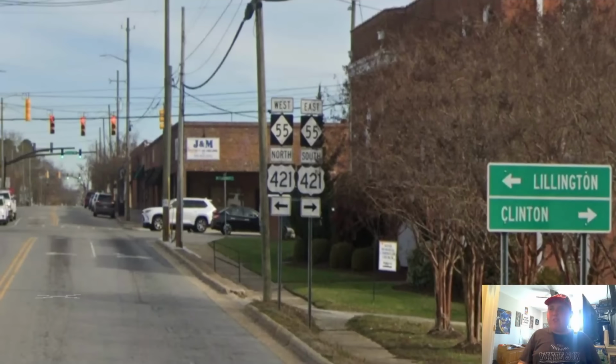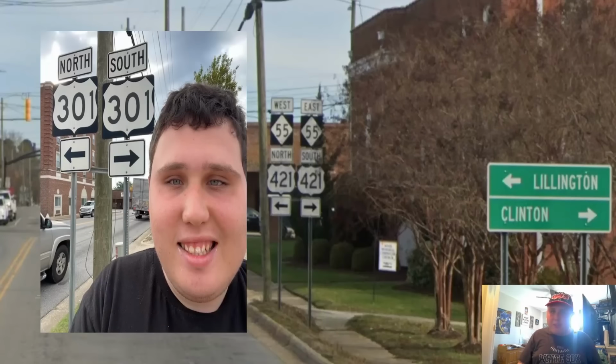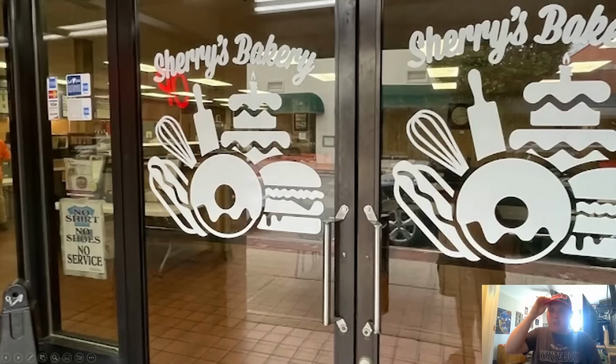Here in Dunn, we meet with North Carolina 55 and US Highway 421 as they're getting signed for Willington and Clinton. And I've actually been at this intersection before and got my own selfie with the 301 shield, so yay. And one of the major attractions here in Dunn is actually Sherry's Bakery. Sadly, this is not on 301 itself, but is actually a couple blocks west of 301. So it's in the vicinity, so I am definitely sharing it. Plus, they have really good donuts there.